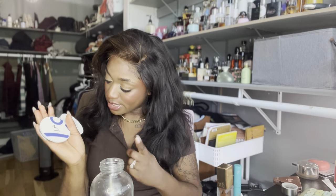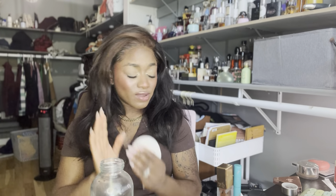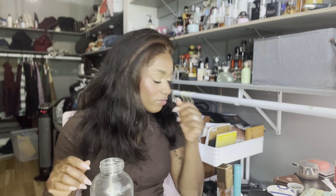At this point, I'm just alternating because I think this is also a really good dupe for the Charlotte Tilbury one. Very pretty color, and I have it in, I said it already, medium. So I really like that. They all have mirrors in it, which is chef's kiss perfection.